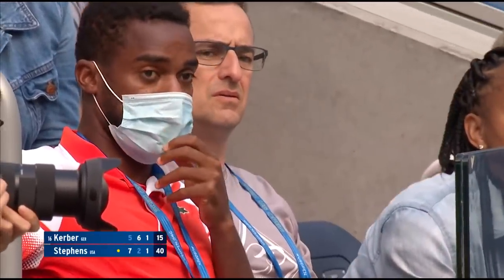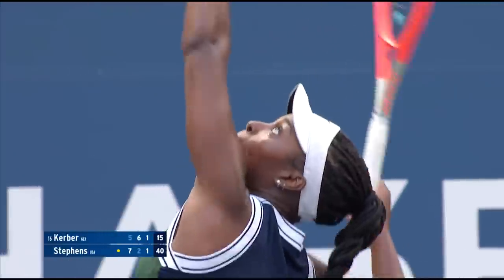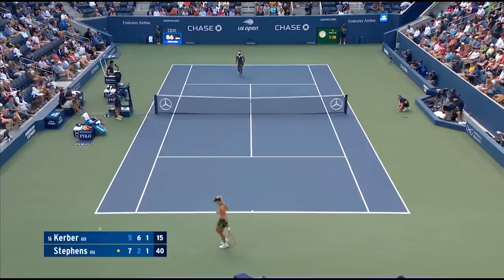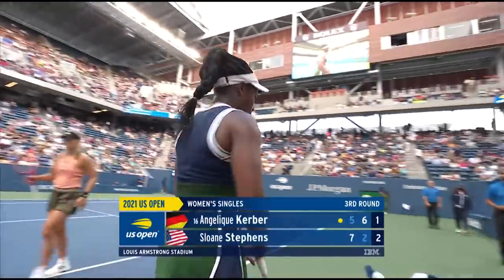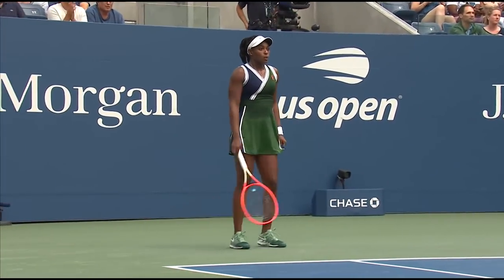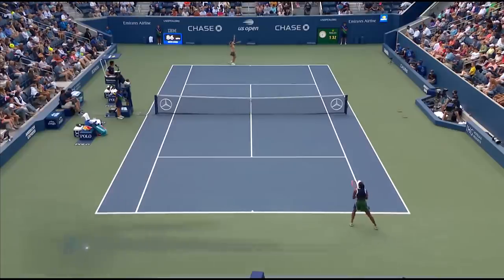Opening three games from a defensive standpoint, you're just looking for a quick out there. Both players up in the stakes. The stakes are high here in New York. A place in the second week of the US Open at stake. It's 2-1 Stevens in the third. Good atmosphere here on the Louis Armstrong. Kerber, 1-2.